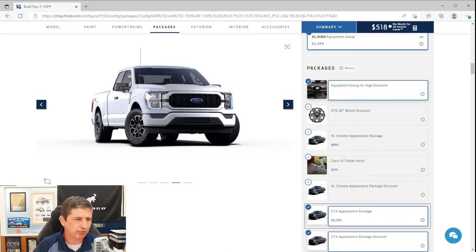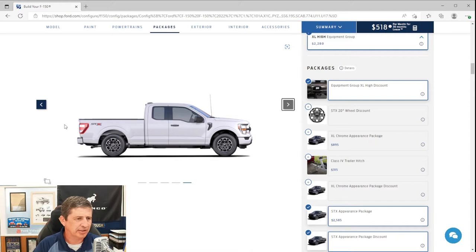You'll get body colored front and rear bumpers, as you can see here. So you have those. So click this around. You can kind of see how that looks from the side view with those tires and the bumpers back there. You also get a decal back here. STX package, if it's 4x4, it will include the 4x4 decal. Now, if you do get the FX4 Off Road package with this package, you will get the FX4 graphics instead.